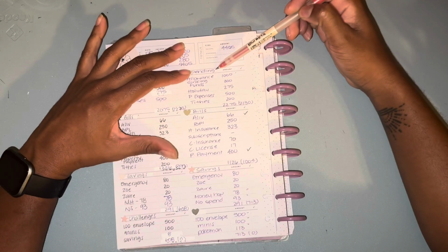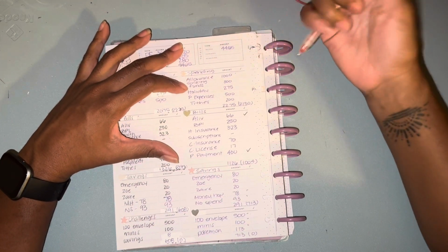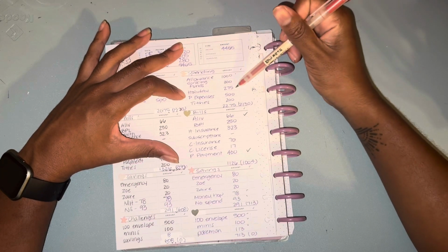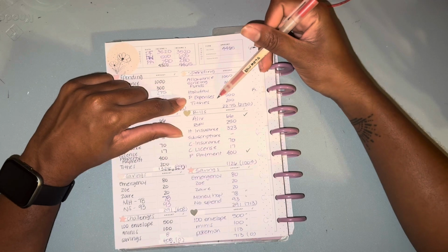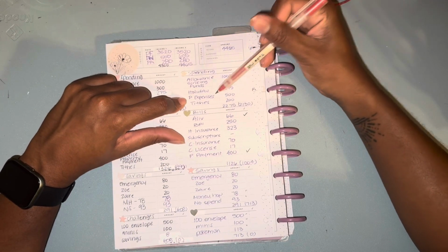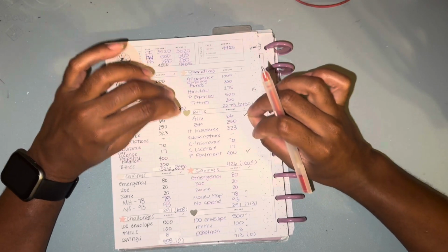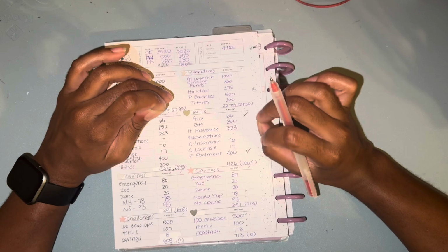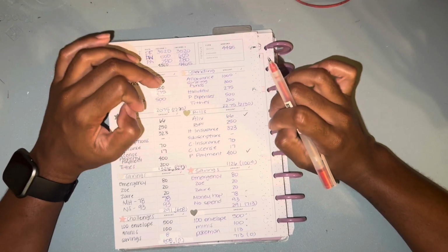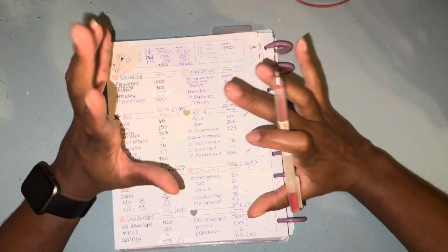So first we have my spending categories. Allowance gets 1,000. Sinking funds is 300. This is for the month. Holiday is 275. This is what I'm now adding in. So I'm going to be putting aside $500 every month for property expenses. This is super important to me, and I just felt like it was something that I needed to do. I need a place to live next year.